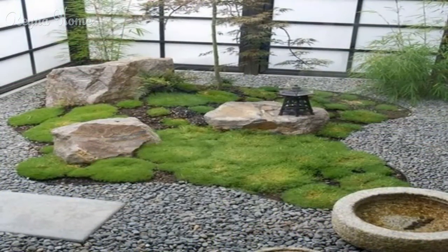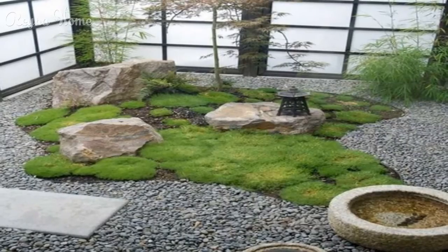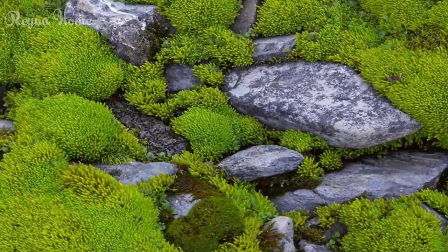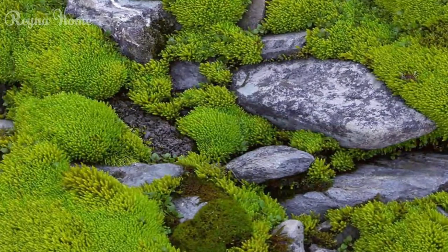Here are a few additional tips for maintaining your moss garden. Keep your moss garden weed-free. Weeds can compete with moss for water and nutrients, so it is important to keep your moss garden weed-free. You can do this by hand weeding or using a herbicide.